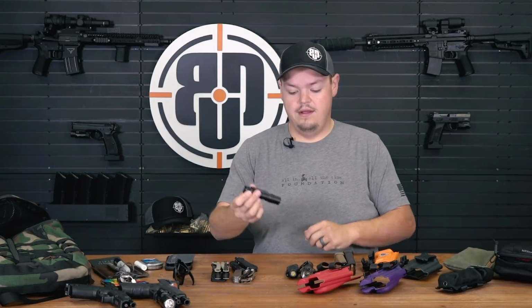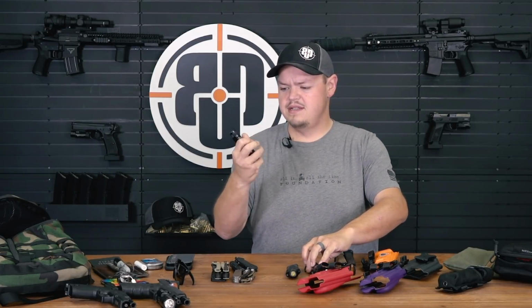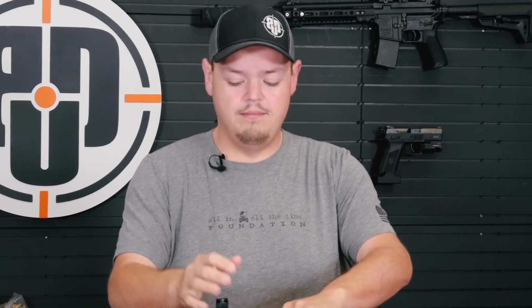Last thing that I always have in my pocket is a flashlight. I've got a Streamlight, this is the ProTac 1L. It's a great light, really small, handy, good amount of lumens. It has a couple different functions on it.